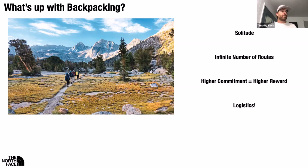And the one harder part is that it's a little more logistically involved. So planning your route, planning your food, knowing the area that you're going to, what's the weather going to be like? Is there wildlife that I need to protect my food from, either through a bear bin or a bear hang for your food?